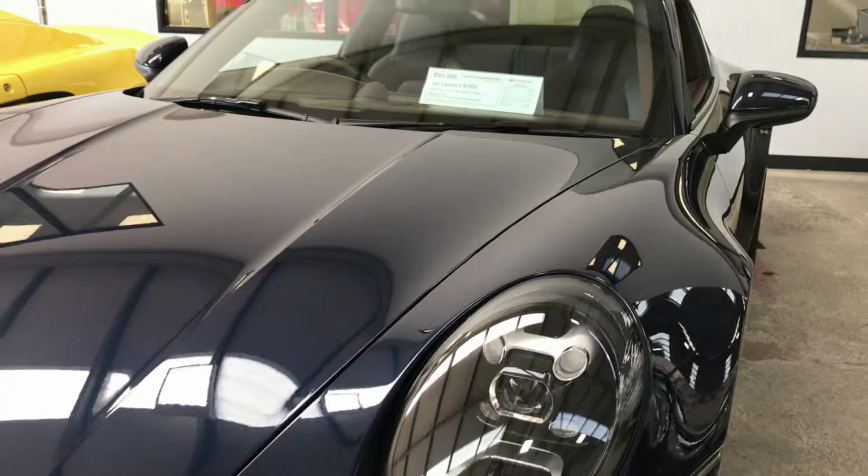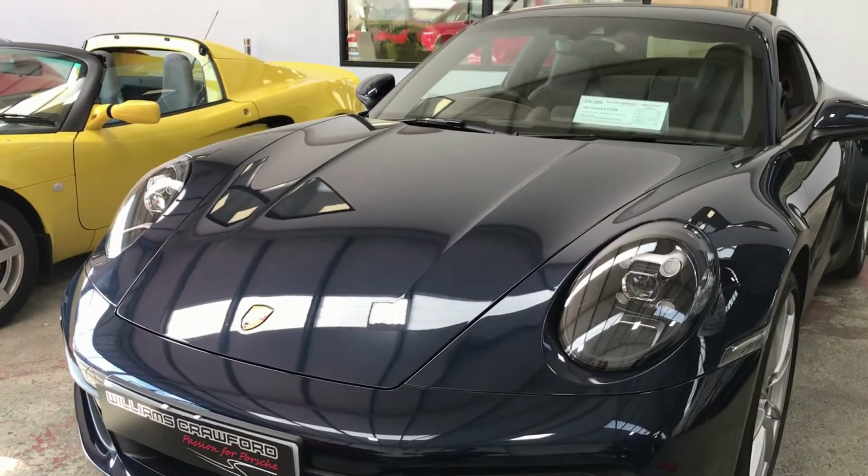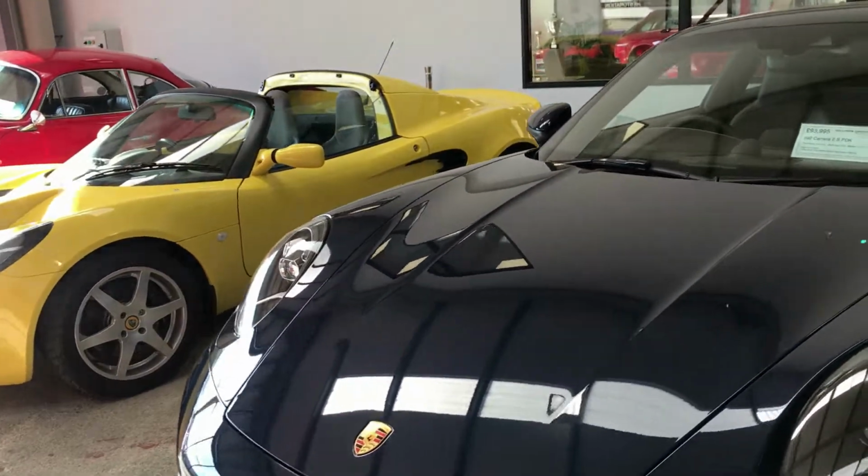This car again is like new. It's £93,000. It's the sort of thing most people finance. And the 2,000 mile Lotus Elise.